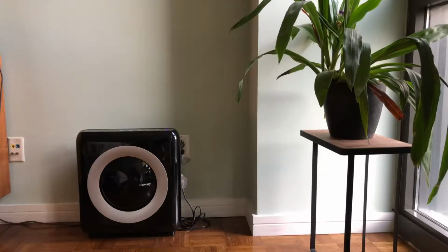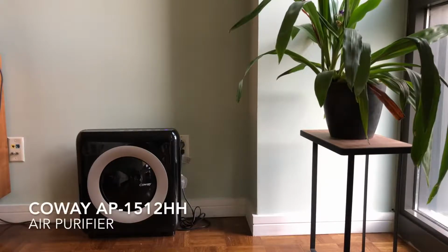I've been living with the Coway AP-1512HH Mighty Air Purifier for a few months now. I wanted to give everyone a few thoughts on the device.